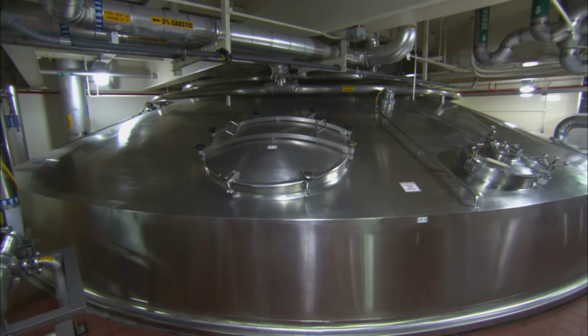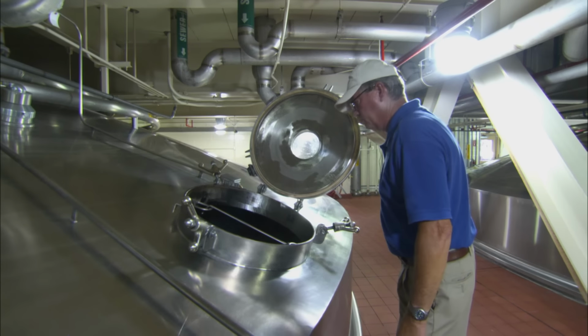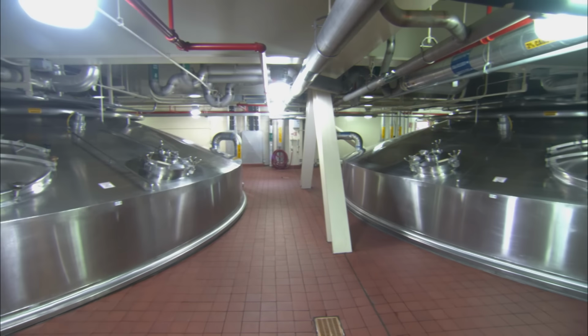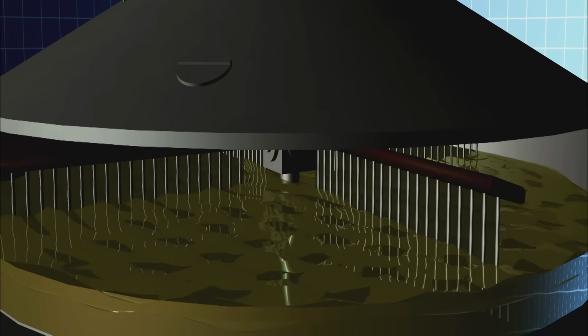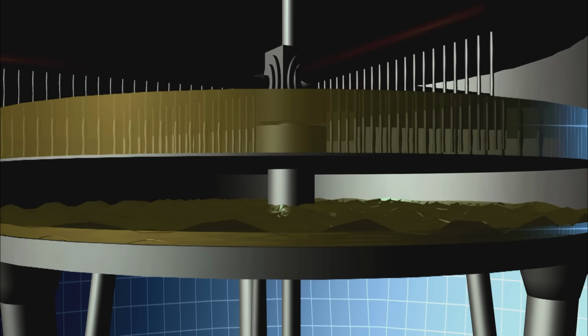The next step of the brewing process is called lautering, the technical name for straining. During lautering, the mash is pumped up to 6 filtration vessels called lauter tuns. Here, 25-degree water drenches the grain bed, helping to extract remaining sugar from the mash. Now, the sugary liquid filters through a false bottom in the tank, leaving the barley and rice particles behind.